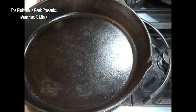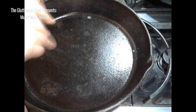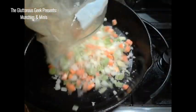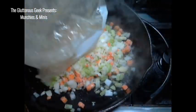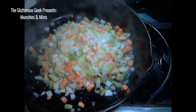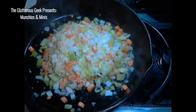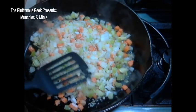Ready. And easiest way to tell if a pan is hot enough, just take some cold water in your hands, flick it on the pan you're heating up. Oh yeah, that's nice and hot. So, first I'm just going to put my whole veggie mix in there to cook off some moisture. Because one, it's frozen, but two, just to let it cook off some excess moisture, especially from the celery and onion.